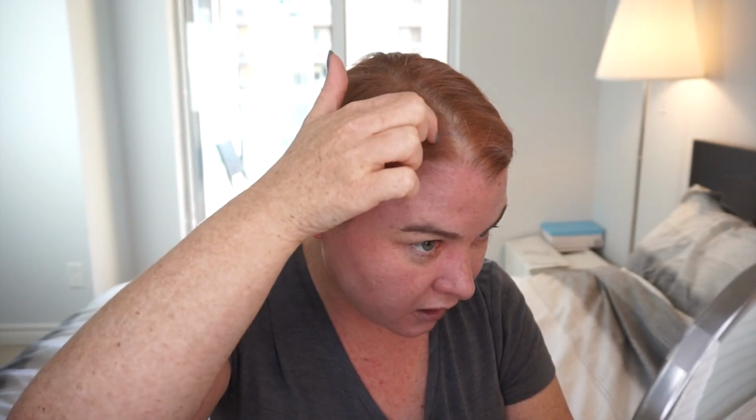Now, if I'm going to be full on out in the sun, like going to a cottage and going swimming, I will forego makeup and just put on a ton of sunblock. Also, how are my roots growing in already? So there we go. You can see it gives a little bit of a tinge of a different color, but not too bad. And I do like to let it sit for a little bit.